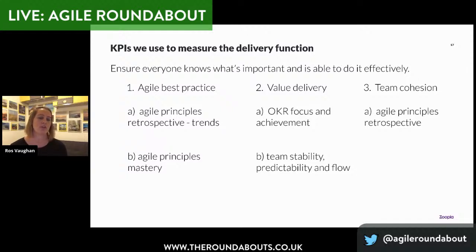The Agile principles retrospectives are already starting to come through as teams have a focal point for their continuous improvement, and they're starting to feel empowered to make the changes that they need to improve their delivery processes. We're also starting to see the conversations around OKRs coming in. Teams are asking why they're working on things, what's the most important thing, and what is achievable to them so that they're setting realistic goals.